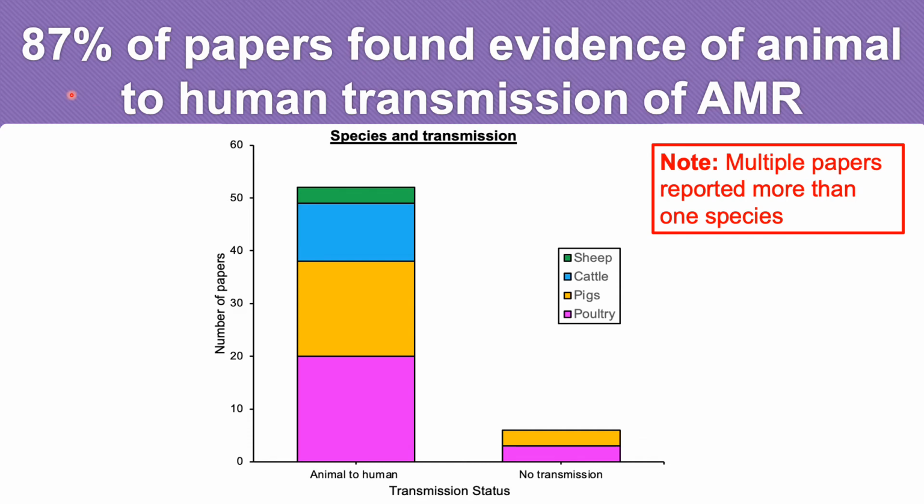87% of papers found evidence of animal-to-human transmission of AMR. It's worth noting first that multiple papers reported more than one species, and hence the higher number in my graph. This graph is showing the species of animal and its transmission status, whether it was animal to human or whether no transmission was found. The graph shows that poultry and pigs were the most investigated species within my paper cohort.